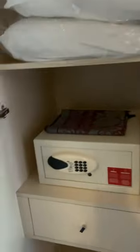Come over here, closet space, hangers. Put your suitcase, iron, more space up top. Got a safe, some extra pillows.